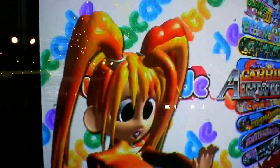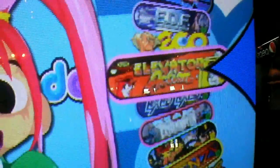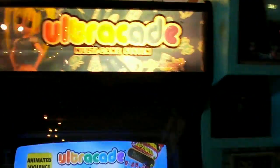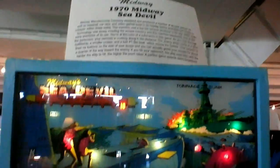Just to show you, it has quite a few games here. It's almost kind of Hyperspin-ish, as you can see right here. But they got Sea Devil here from Midway from 1970. I'm going to have to show you somehow some gameplay of this. Very unique game. Basically, I'll just show you real quick.